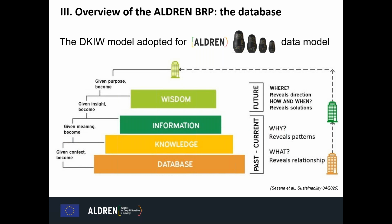In reality, we worked a lot and we even referred to literature to understand how to manage the amount of data that is usually available over the life cycle of the building. The ALDREN data model, in fact, is composed of a lot of data. Over the life cycle, a lot of data is usually generated and gathered. Think about the design phase, the construction or the operation itself, often with different objectives like cost management, operation, and so on. However, this information is often not yet organized and managed in a systematic way.